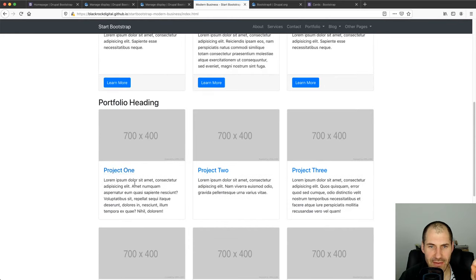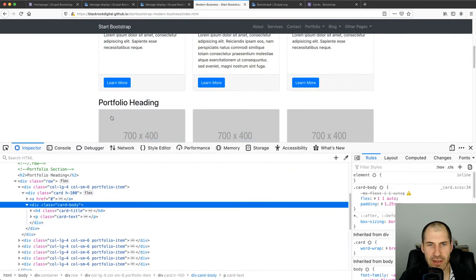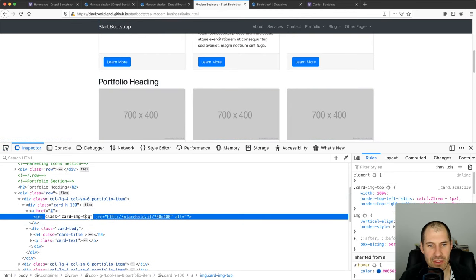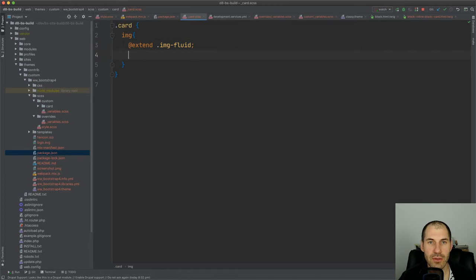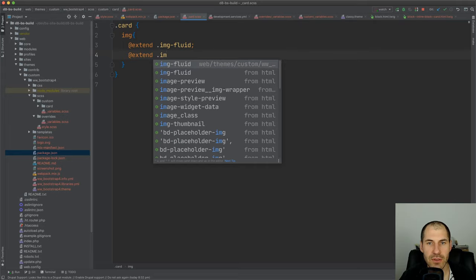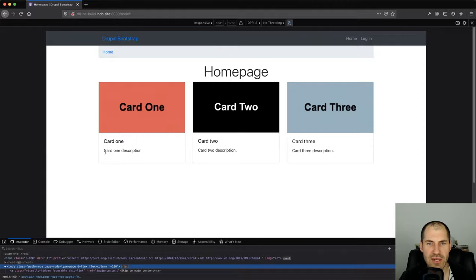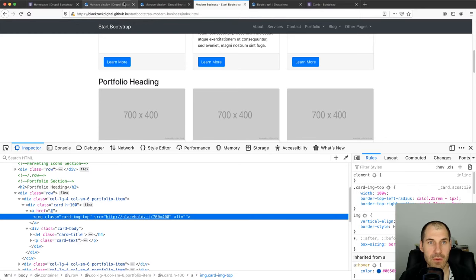So I think these are just cards, right? Yeah. See, they are just cards as well. Oh, one thing I didn't do is I didn't put this image top. Oh, let's fix that up now. Sorry. Remember, we're full stack, man. What we need to do is extend image. Was it image top? Card top? Let me see if this actually works. Ooh, it did work.